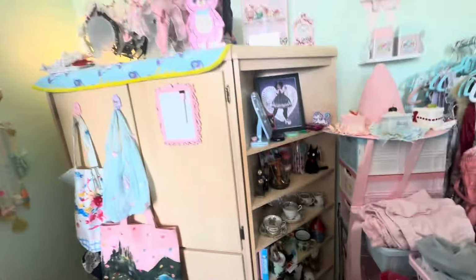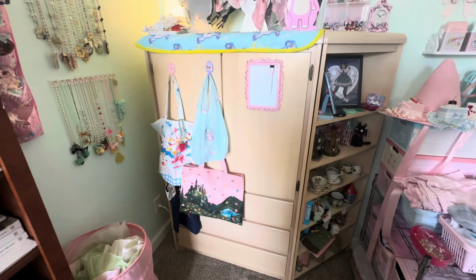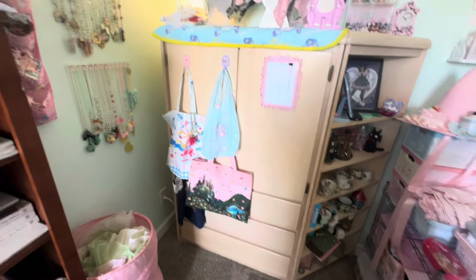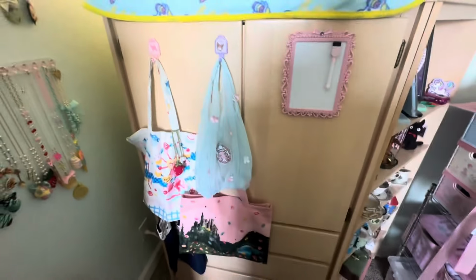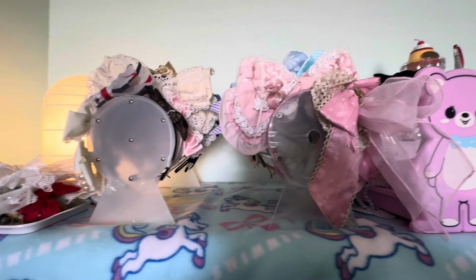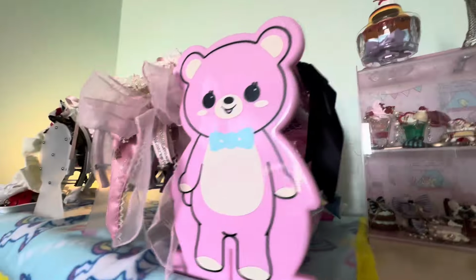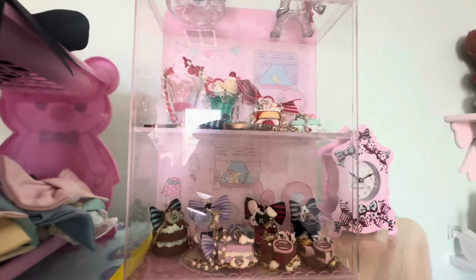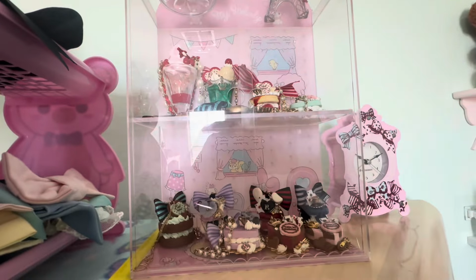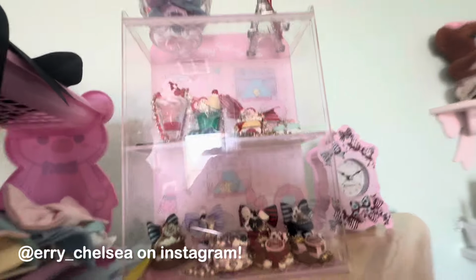jars. And then this is the dresser where I keep all of my accessories for the most part. On the front we have some tote bags, and then up here these two thingamajiggies hold the majority of my head bows, and then these little shelves hold bigger clip-on bows. All of my bag charms and miscellaneous necklaces from Chelsea are in this display case, and I love this clock from Swimmer that I found recently.